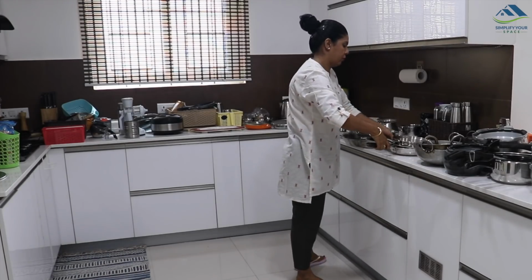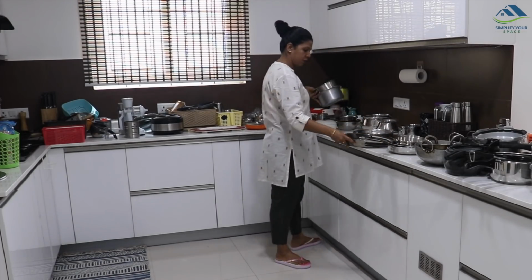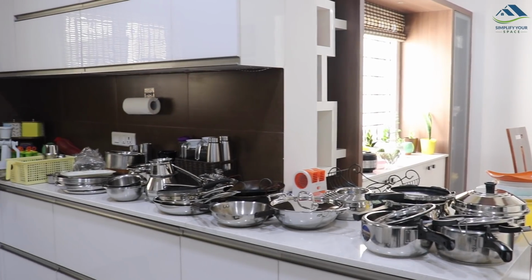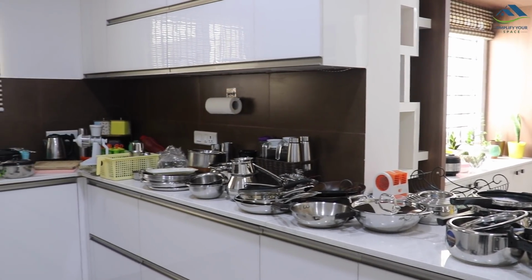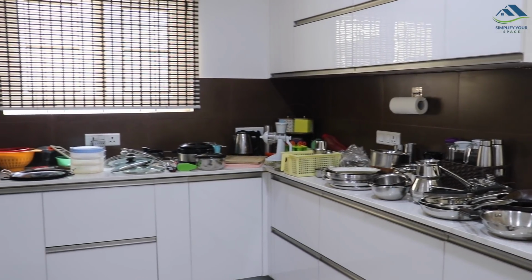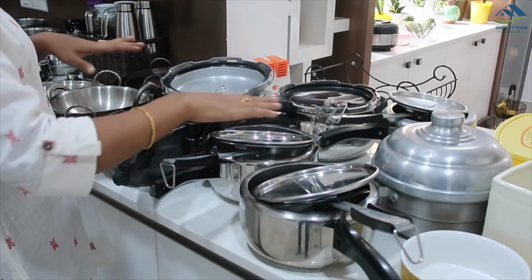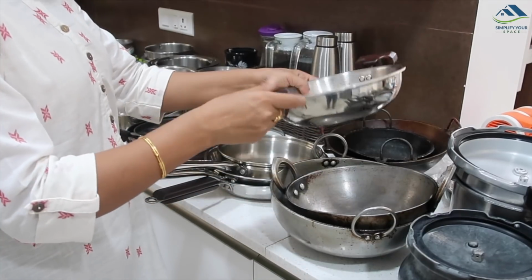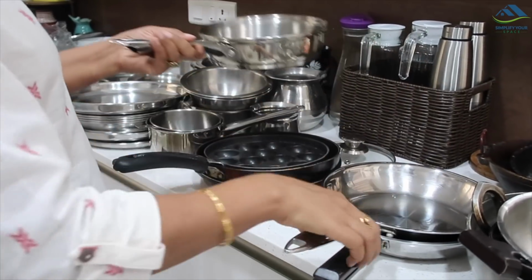When we declutter, there is a good possibility to find the out of sight and forgotten utensils. By grouping, we can see the exact count and update our festive buying list if we need to. This will prevent any duplicate purchases. You can see I have kept everything in categories like pressure cookers, kadhais, pans, bowls, plates, etc.